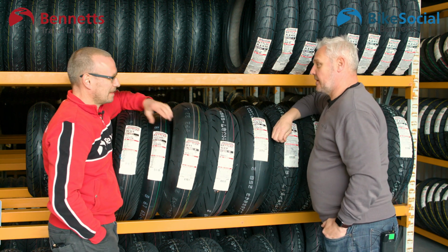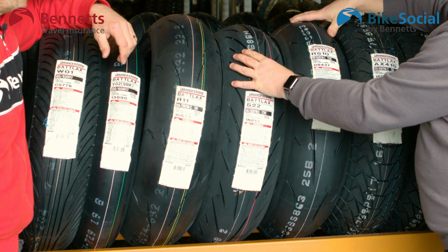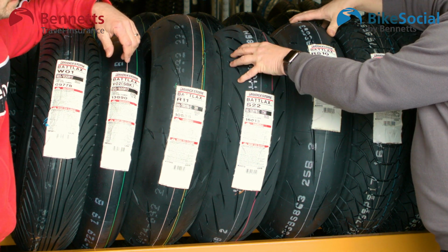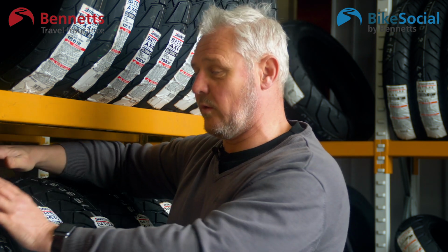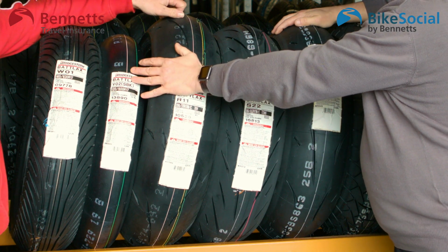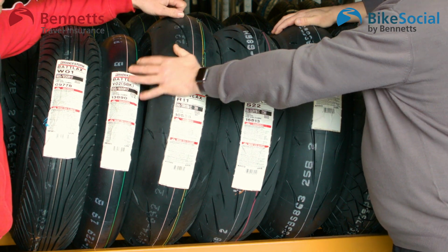Or no cuts in them. It's correct. This is designed to probably lap within 2 or 3 seconds of that on track. But it's also designed to do 5,000 miles on loads of different bikes, on loads of different tarmac surfaces around Europe or around the world. Whereas this and this, they're designed to do a race or a couple of races, have 3 or 4 heat cycles, whereas this will have hundreds of heat cycles. So it's a totally different approach.